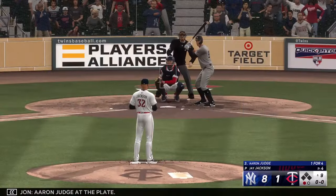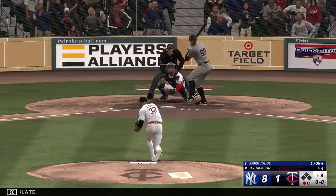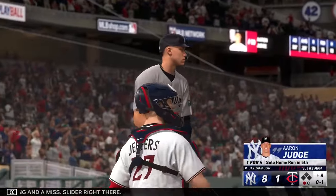Aaron Judge at the plate. Swing and a miss. Slider right there. 0-1.